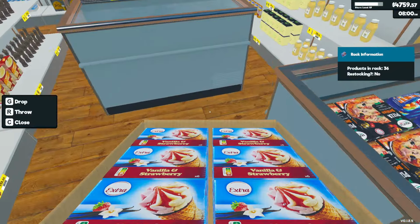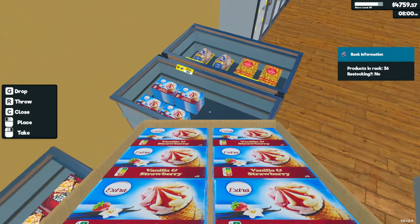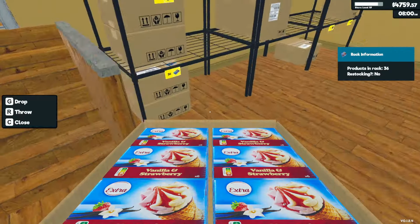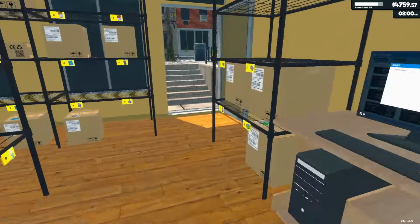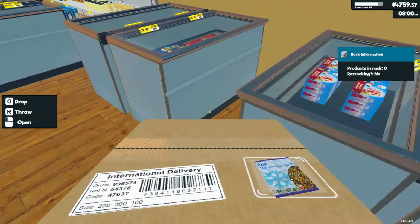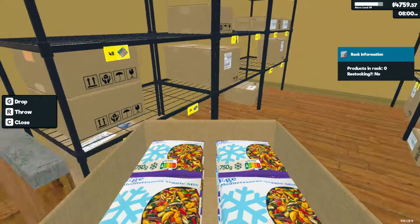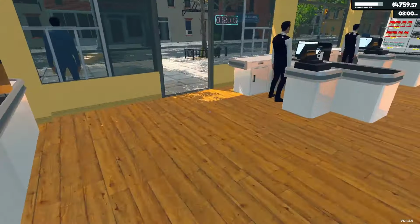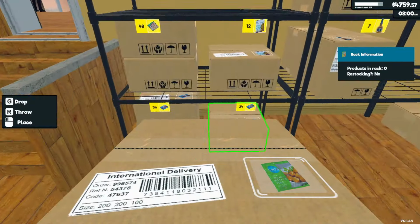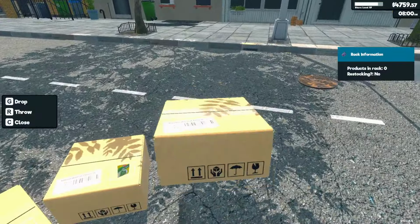Obviously, I can't fit more ice cream boxes in the display. This is for whatever the sixth item is. I don't know what it is yet. So for now, we'll just put all the ice cream at the bottom because I ordered more than I should have. And then the veggie mix, it's already full. Yep, same thing with the veggie mix. So with a lot of these, we can't do more than one box. So just try to remember whenever you order freezers, probably just order two boxes, because the freezers don't do a good job of holding more product.